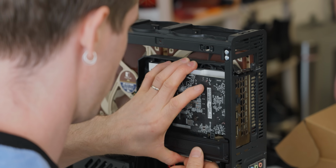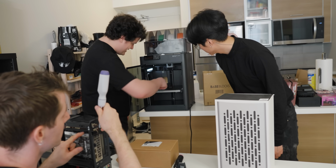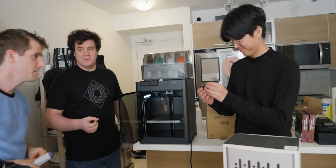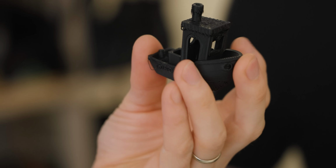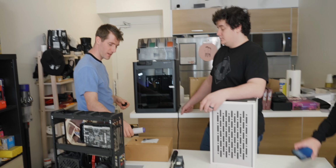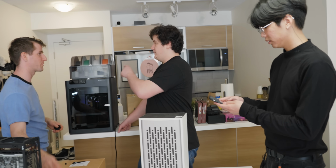Whoa. Got him. Oh, look at it. It's a little boat. Oh my goodness. I think it definitely needs some calibration or wrong filament. Yep, that's pretty shit. Quite shit indeed. Let's try a filament that hasn't been sitting out for months.